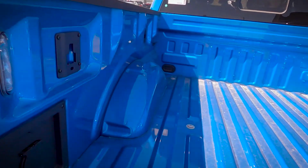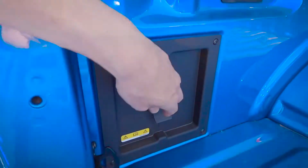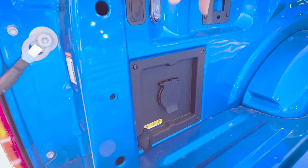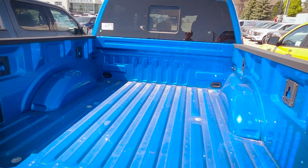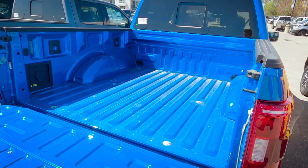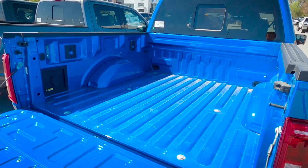Now, one thing that will be standard inside of the vehicle as well, we do have our box lighting, so our LED bed lighting. And then we also do have a tiny little inverter in the back as well. We can also upgrade that to a 2 kilowatt hour if we wanted to. And then when we get inside of the Power Boost version of the vehicle, so that 3.5 liter hybrid, it's going to give us the option for up to a 7.2 kilowatt hour battery, which means we could literally power an arc welder off of this thing.